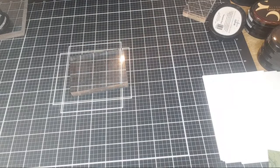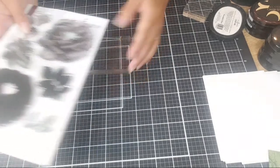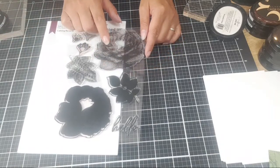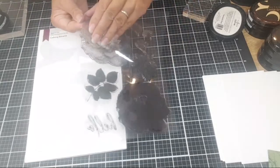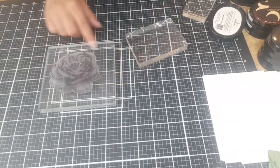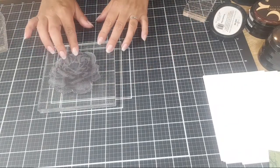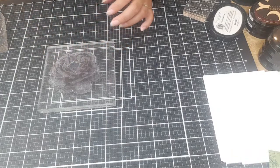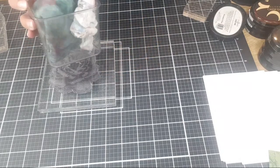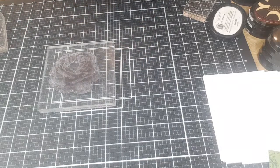So let's go up again, shall we? Let's go with this one. Now, I wanted to show you that it's really, really easy to create a whole background with this, just using this flower here. So, I'm just going to take him off, and you can see how huge he is. Okay. I'm going to pop him onto my largest block. So this is a 6x6 block, so you can see just how big it is there. I normally use a chamois, but I forgot to dampen it before I came on, so that's why I'm using my paper wipes.